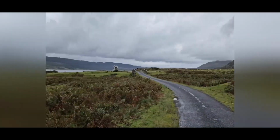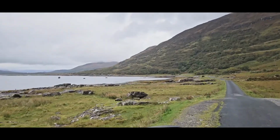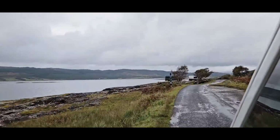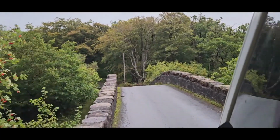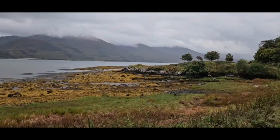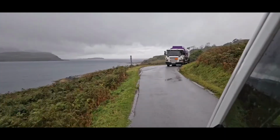After a fabulous off-grid night with an incredible sunset, we just had a short journey around the loch and the other side of the bay. Home for tonight would be the Ulva Community Area, ready for a bit of exploration the following day.